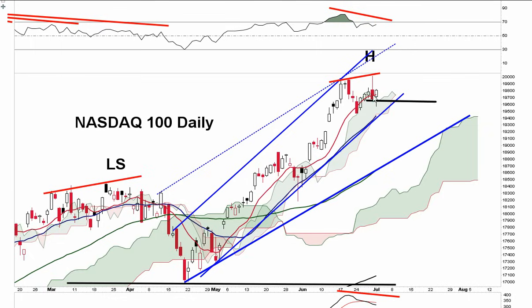We have back-to-back bars. But if we go higher, it could also be an inverted hammer followed by a hammer, but a shooting star followed by a hanging man. Again, it really depends on which way we break. Do we go to the upside or do we go to the downside?